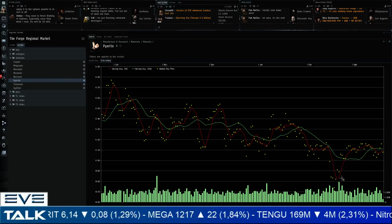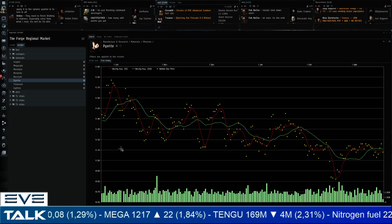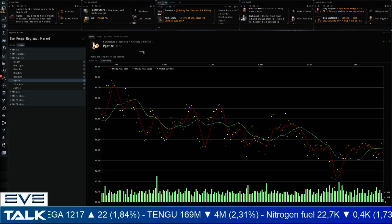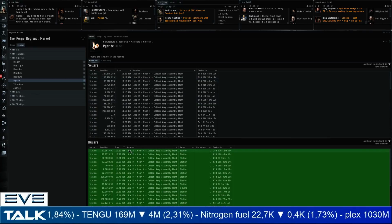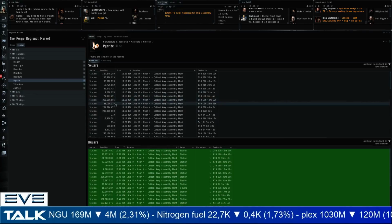Here is the pyrite chart. If you don't look at this one dip here to 10.8 ISK, then 1110 as a trade range, somewhere around that seems to be very much possible. We're down just a little bit on the chart, but nothing too drastic. Currently selling at 1109 or 11.10 ISK, and the buyers are just below 11 ISK. Supply seems to be decently healthy.